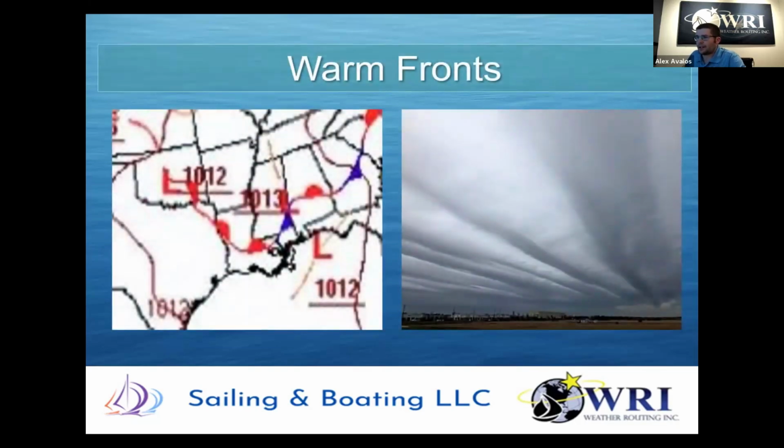So with respect to warm fronts, altostratus and nimbostratus clouds can be more prevalent with warm front passages. Likewise, when you have warm front passages, the weather tends to be less volatile than with cold front passages. But you can still get unsettled weather. And heavy weather is certainly not ideal. Heavy rainfall is not ideal. Certainly it would not be a pleasant time to be out on deck when that occurs.